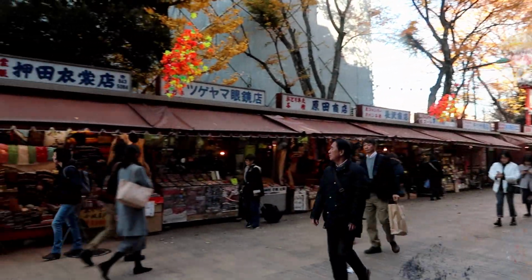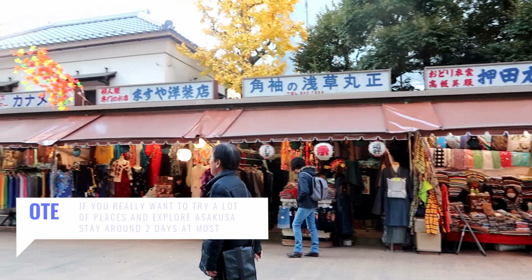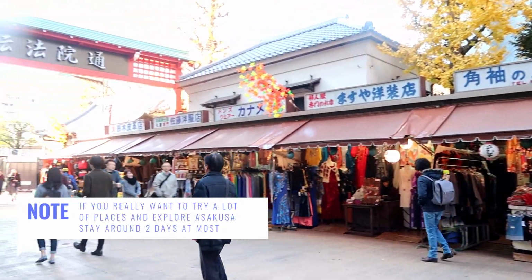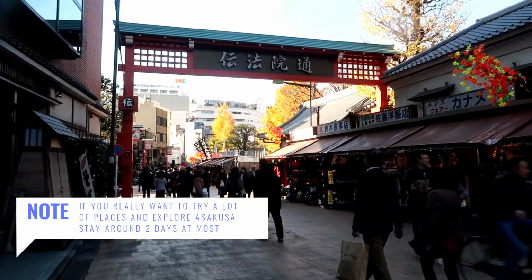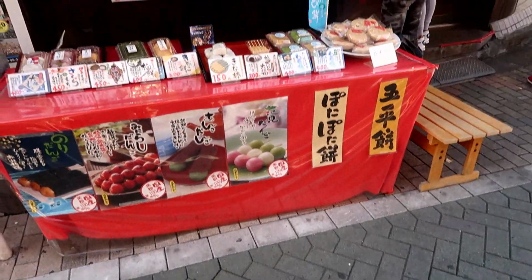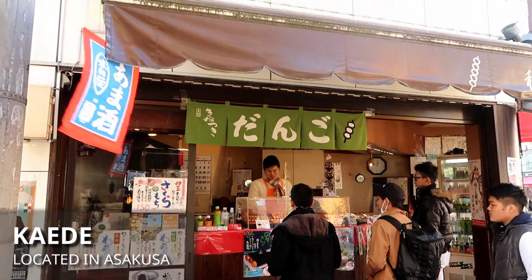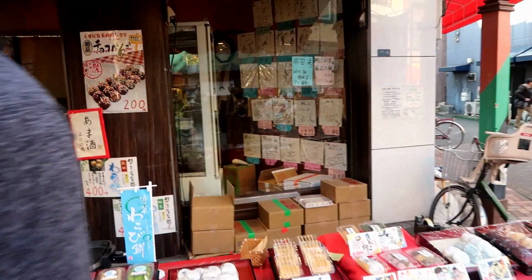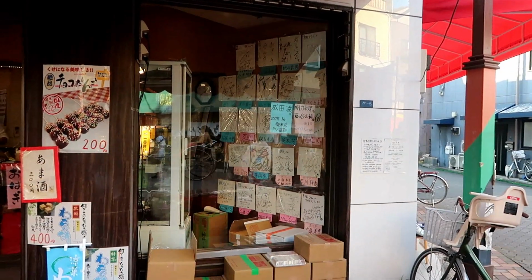On the outskirts of the temple, they have a whole bunch of shops set up as well. So I would probably plan on staying the whole day in Asakusa. You could make this a whole day trip, seeing how the perimeter is fairly large. Here we have a shop that sells an assorted variety of dango. It looks like this dango place is quite famous. On this wall right here, they have a whole bunch of autographs from people.